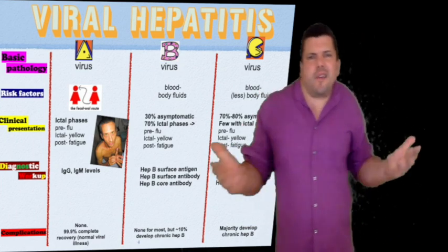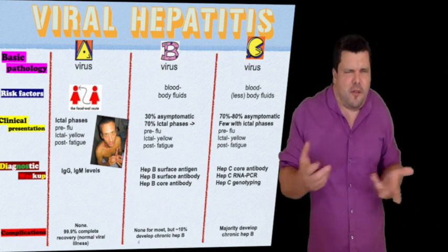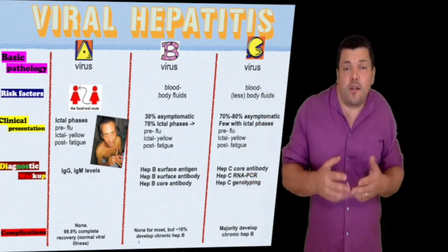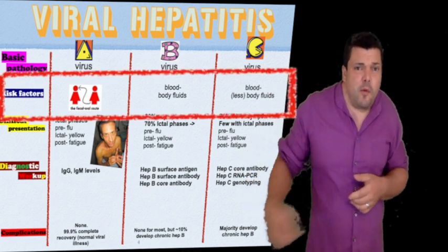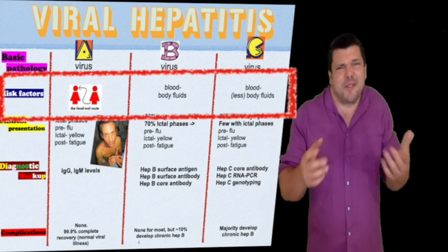So start with the basic path of Hep A, B, and C. It's easy. They're just different viruses. This is called viral hepatitis, by the way. However, the risk factors for getting these three viruses are different. Hep A is transmitted fecal oral. I know, sounds gross.